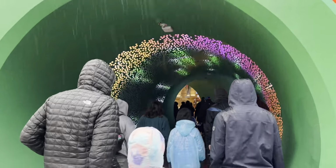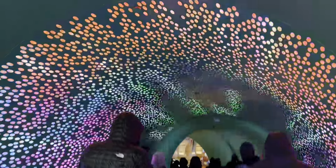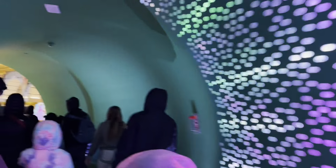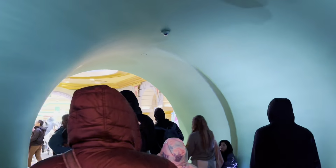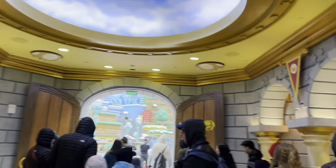Now, to enter Super Nintendo World, you get to go through a warp pipe, which is really fun because it's got lots of colorful lights inside. Again, you definitely want to make sure you go here first thing, get there early, or reserve a time through the virtual line system in the Universal Studios Hollywood app. Now that the ride is open, it's very, very busy, and there's times where you can't even get into the land unless you have a reservation. So be sure to either book a reservation or get there early, or both.